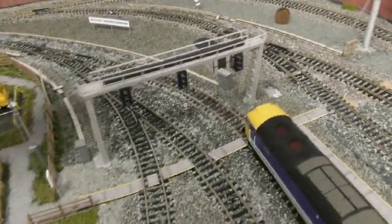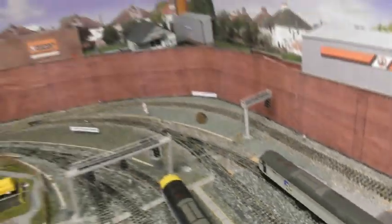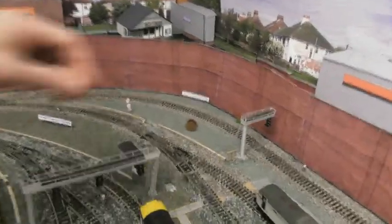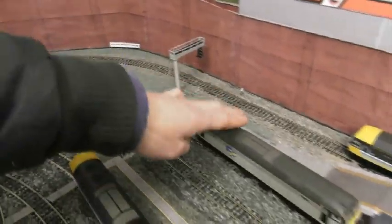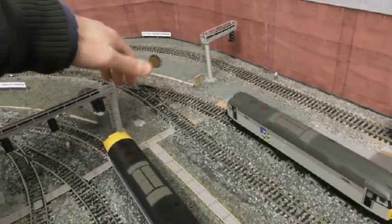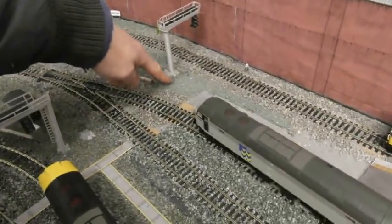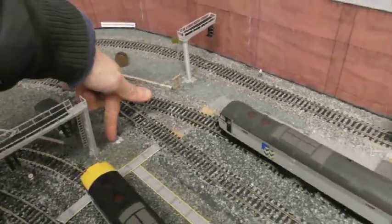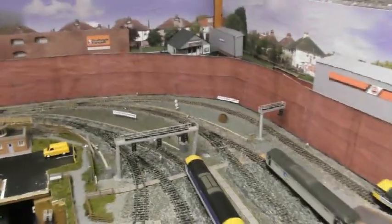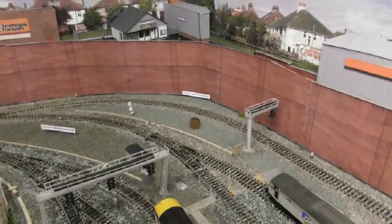Now, you're all very familiar with this signal gantry that I built here, and you're all very familiar with this single arm one. But the other single arm one was way down, it was obstructing the locomotives from getting under, so we're going to get another goalpost one installed here. It's not as straightforward as it sounds, of course, because I'm going to have to remove some ballast in order to be able to do that.